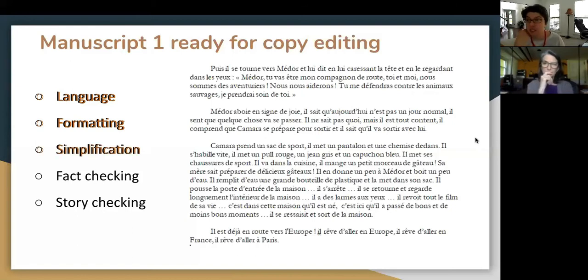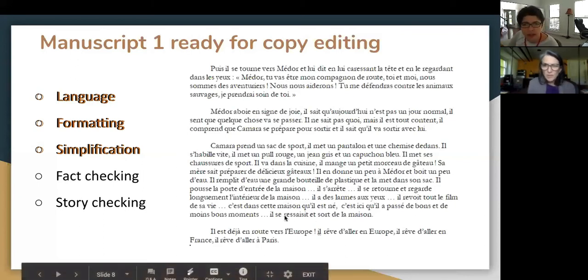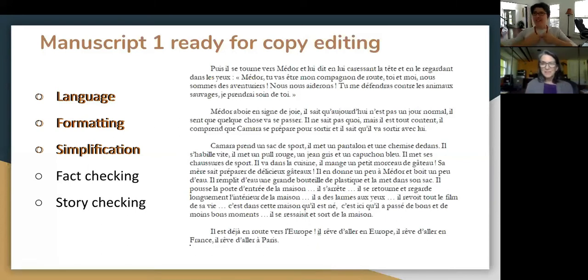Yeah. In terms of the simplification portion, because this author is a native speaker, I see a couple of idiomatic expressions, such as in the second paragraph, Médor aboie en signe de joie. So en signe de joie is an idiomatic expression. And he has a couple of those. That's one that jumps at me because it's in the second paragraph. Oh, down here. Yes, il se ressaisit. Like he grabs himself, but I don't know how you say that in English. Like he gets a hold of himself. Yes. So those are pretty specific idiomatic expressions.